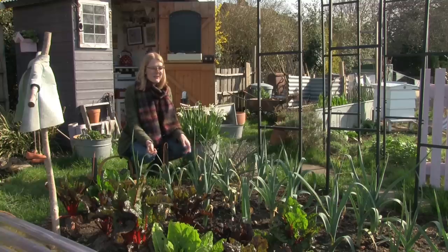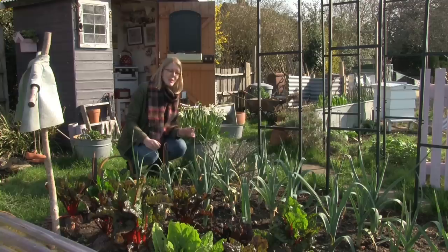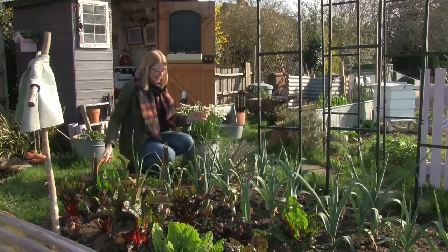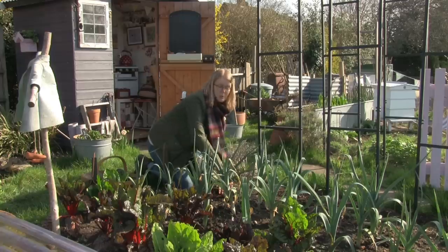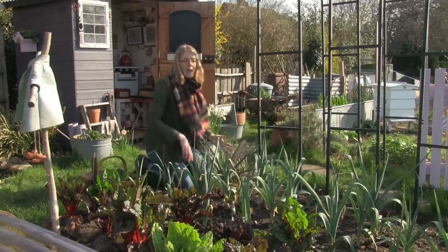But what I'm going to do now is I'm just going to start picking them. Even though quite a few are still small, I'll still use them. But today I'm going to pick a few of the bigger ones to have with our Sunday roast with the purple sprouting. But yeah, I love leeks. Absolutely love them. This variety is called Musselburgh, and it's a variety which I grow every year.